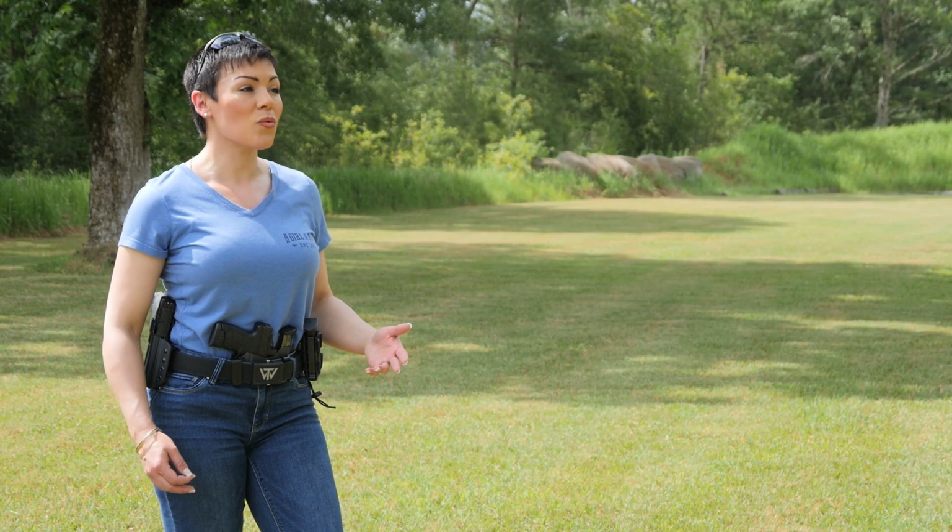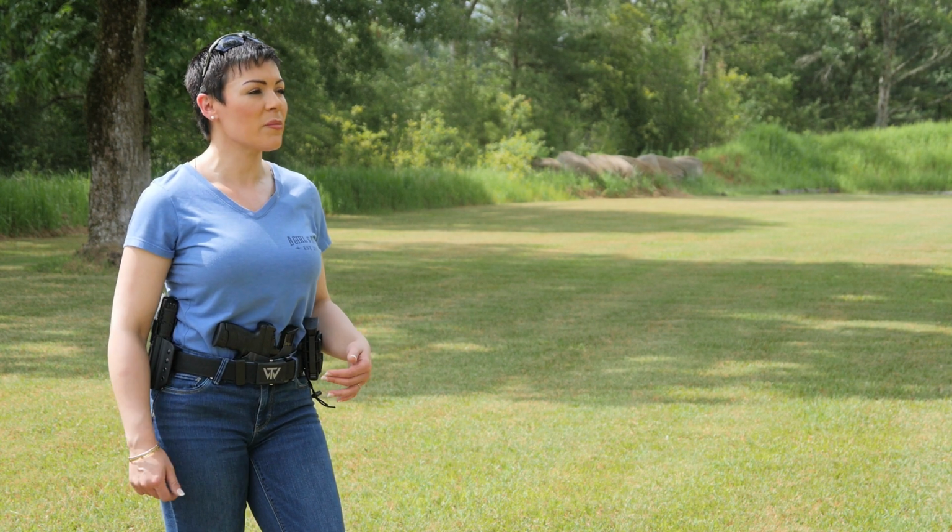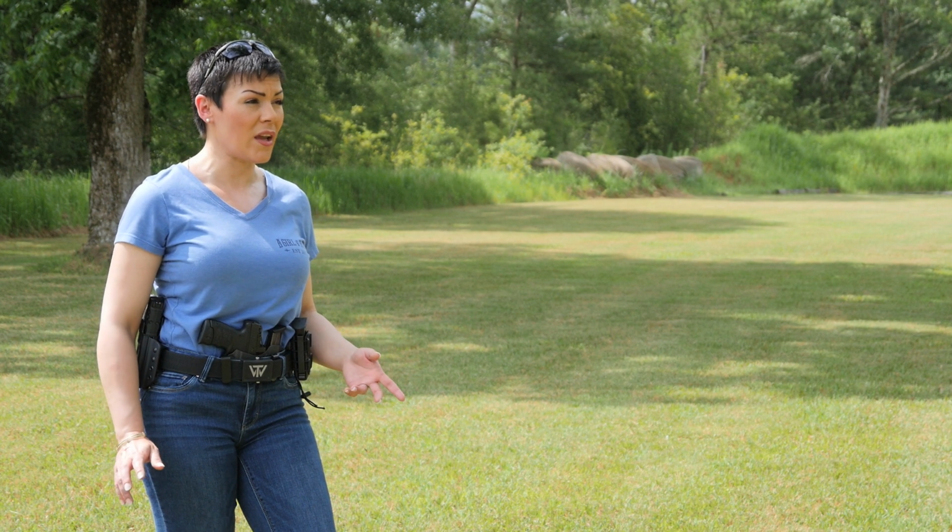So hopefully you're not radically changing where on your body you're carrying between summer and winter. If you are changing firearms, hopefully the location is not changing so much, because you want your body to default to that position that you've trained in the most. So keep and hopefully choose a static or stationary location while the gun may change seasonally.